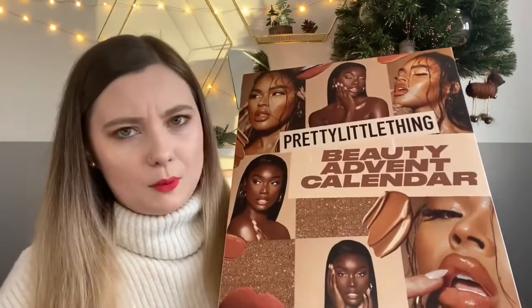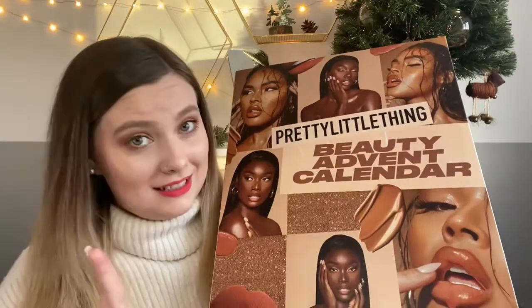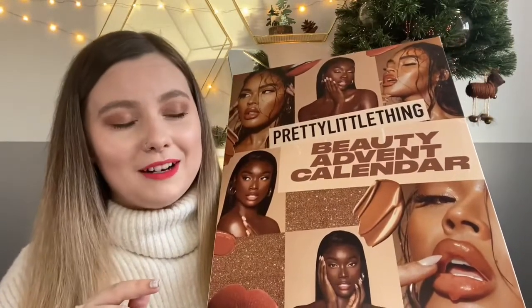So I saw that Pretty Little Thing had brought out some advent calendars. I think they had a 12-day and a 24-day. The 24-day, which is the one I purchased, was £50-something. I did see, however, recently when I went on, there was a discount, so I was very annoyed that I bought it when I did, but never mind. So yeah, she will really appreciate this.